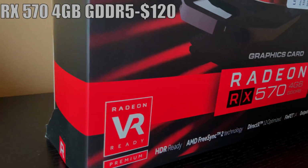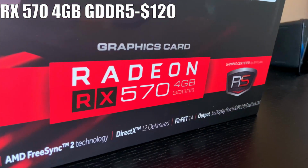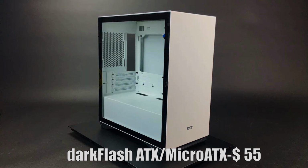Now for the graphics card. I went with an RX 570. It's 4 gigabytes of GDDR5 video memory, and this one went for $120 on Amazon. To top this all off, I decided to go with a Darkflash case. It's a $55 case, which in my opinion is really good.